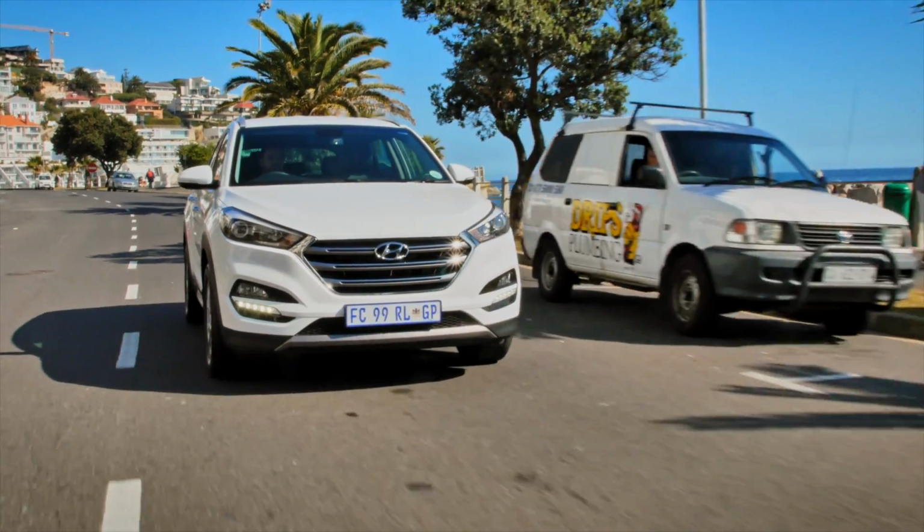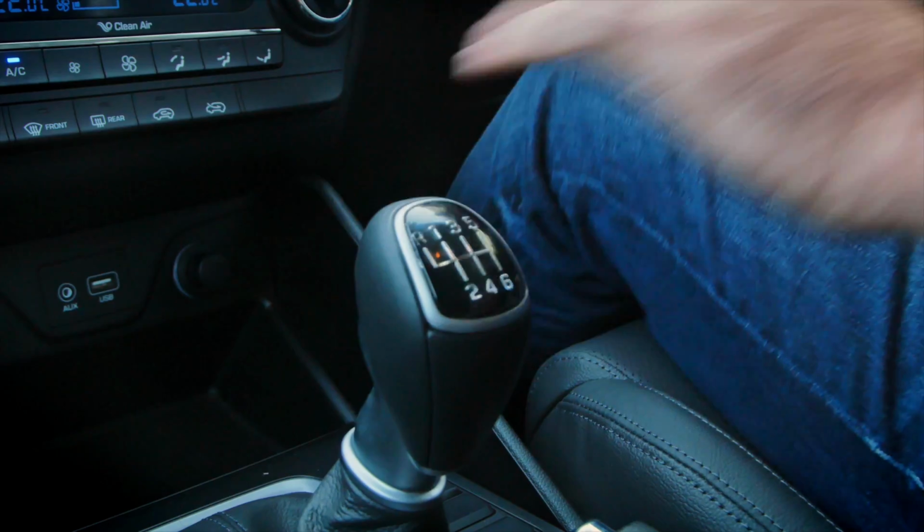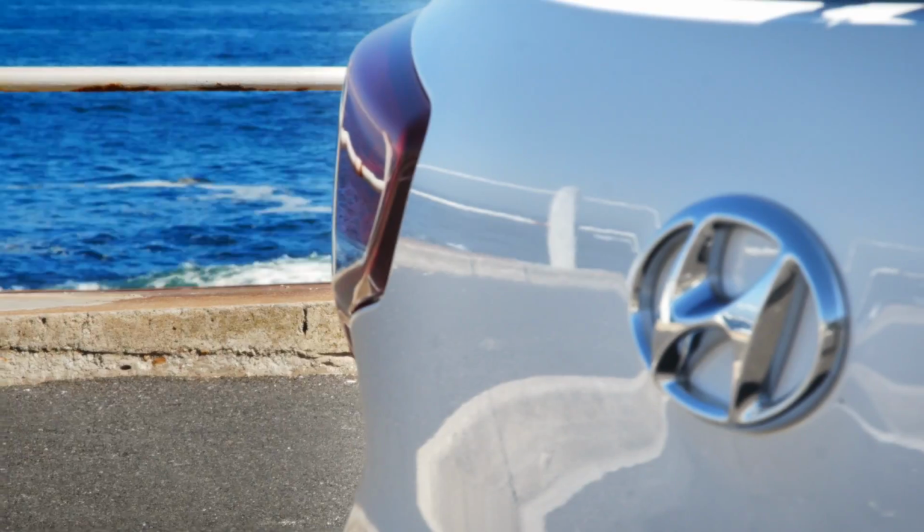The Tucson comes in front-wheel drive and all-wheel drive, but unless you tackle slippery surfaces often like gravel roads, I wouldn't spend the money on the all-wheel drive version. It's an extra 40,000 Rand over this version. For me, this is the sweet spot in the range. 1.6 litre turbo motor, 6-speed manual gearbox, 419,000 Rand.